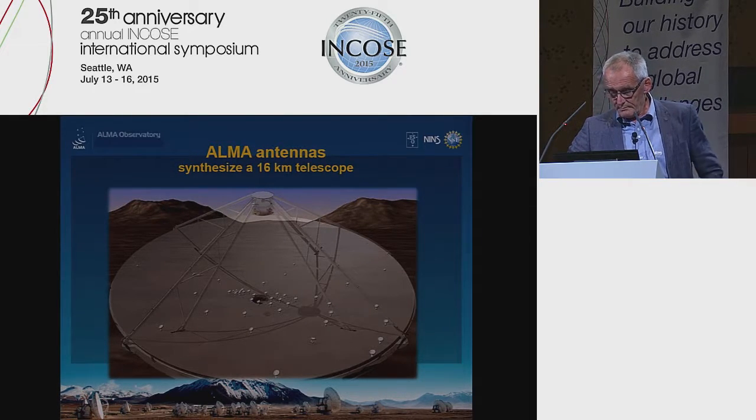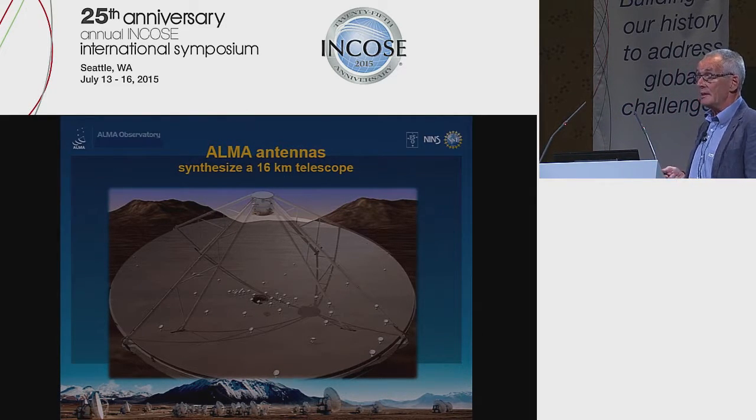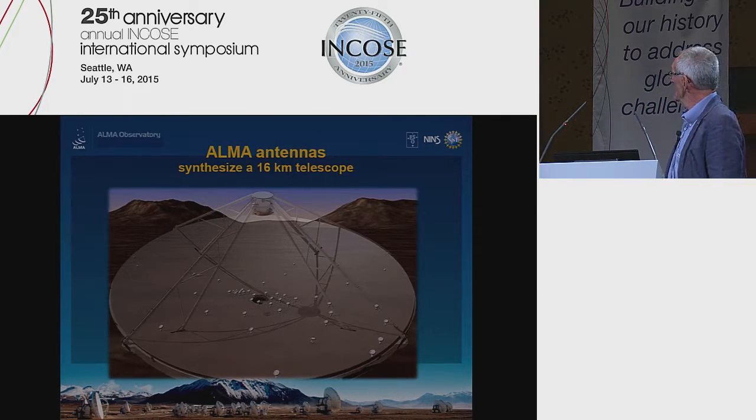So, how do we operate? Time to describe shortly how ALMA works. ALMA is a distributed telescope. That means that all these antennas together, we call them array elements, all these together form one big telescope. It's an interferometer, like there are more interferometers in the world, like the VLA, Westerbork, there are more.